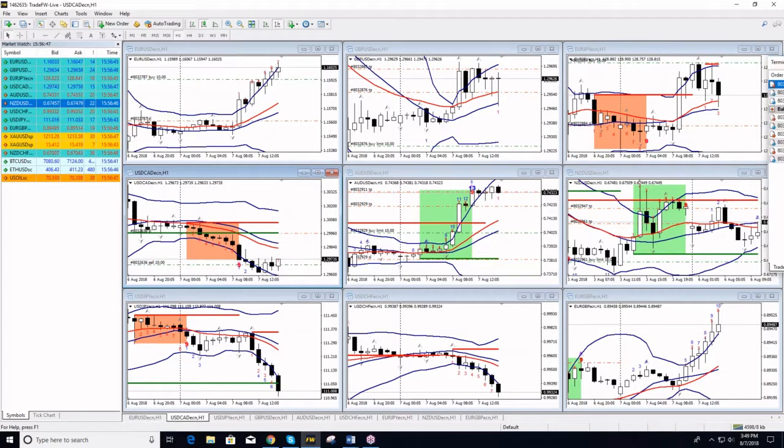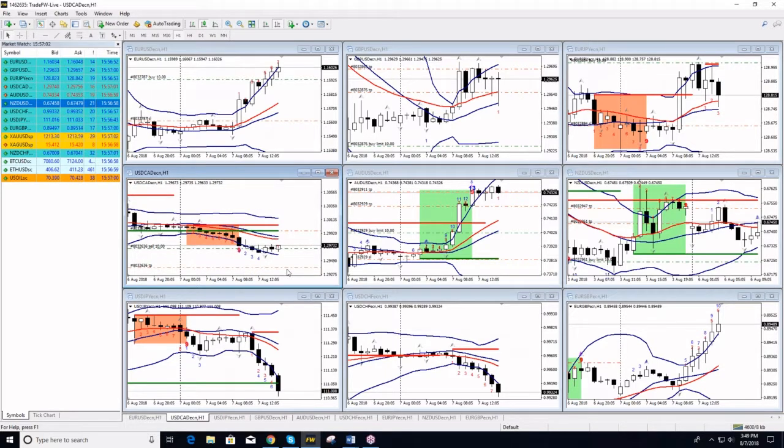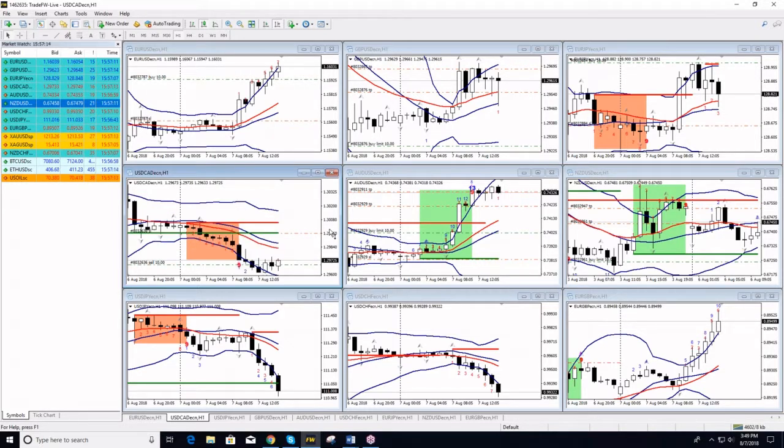I have shorted dollar CAD at 129.68, as you can see here. Here is my stop loss, 129.96, and my take profit, guys, is here at 129.38. I'm aiming for $2,330 more or less, and I'm risking $2,140 on dollar CAD.